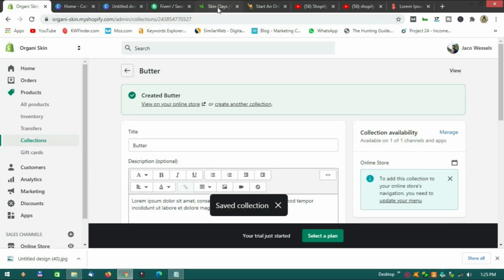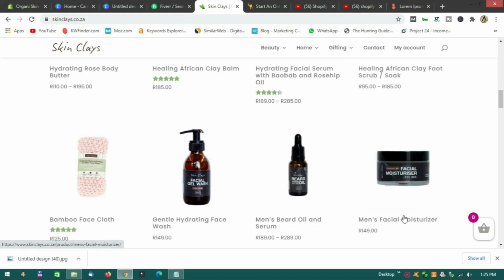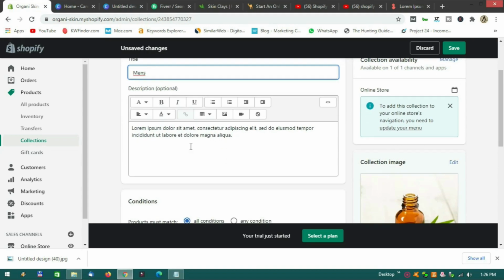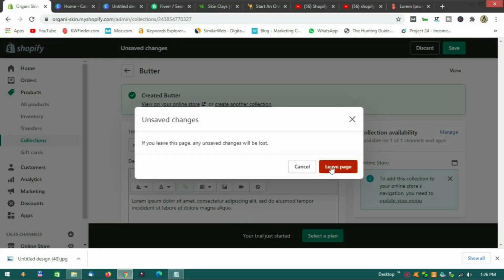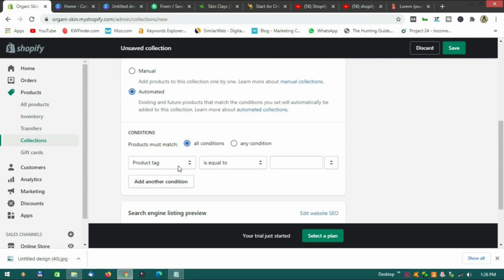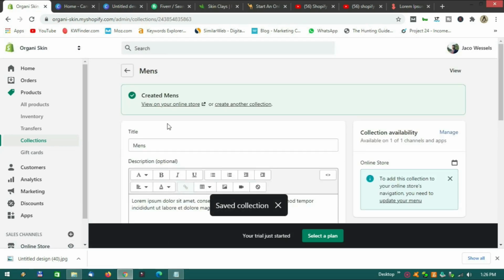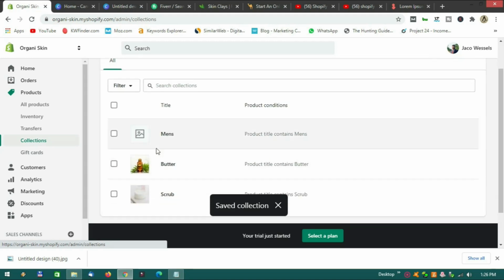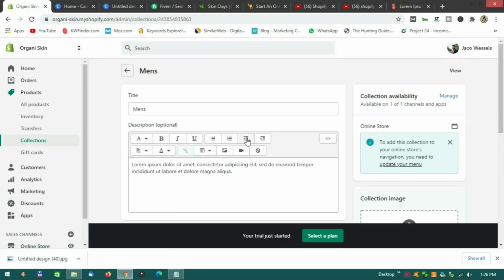And then I'm going to look for the third one, and I'm going to use something like men's. This men's facial moisturizer. I'm just going to make the title men's, and create another collection and say men's, and add a description once more, automated, product title equals men's. Perfect, and save. So let's have a look at our collections. Now we have three collections here, but we don't have anything for men, the picture here. So let's just add something for men here.